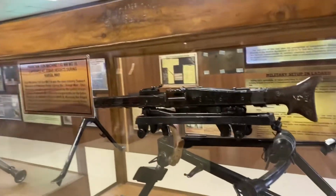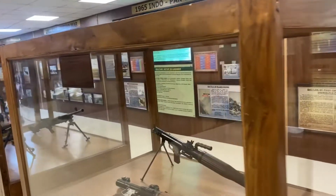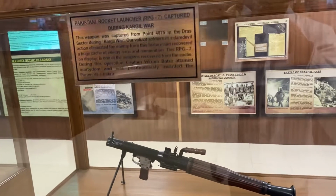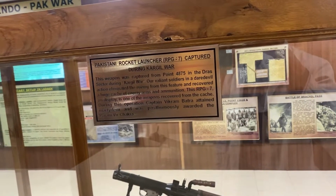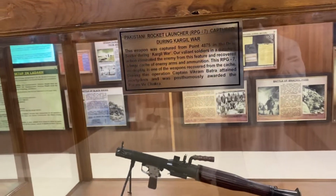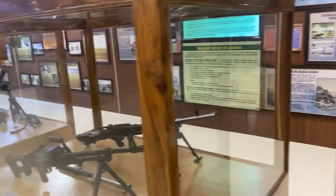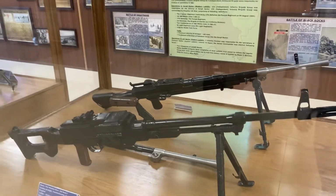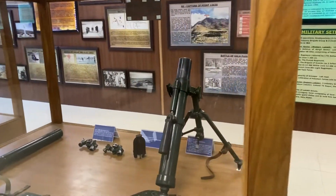You can see the machine gun was captured by a Bihar regiment in the Kargil war. This was captured during the operation where Captain Vikram Batra was martyred and he was awarded the Param Vir Chakra. This is a Pakistani rocket launcher. Like that, these are different arms and ammunition captured from Pakistanis during the Kargil war.